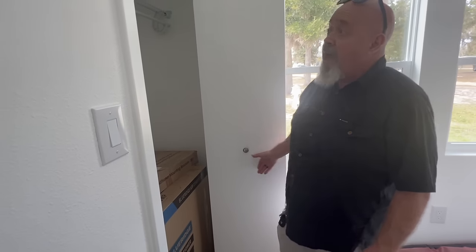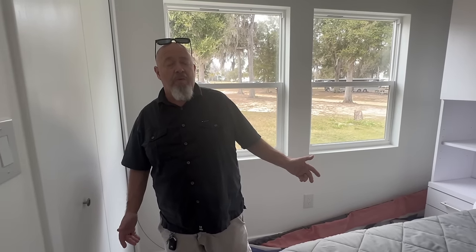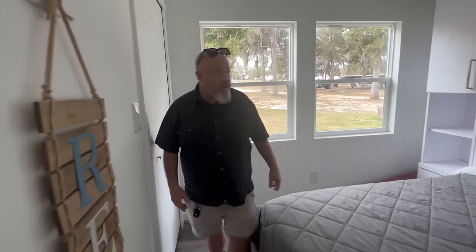Nice. And this thing is not hooked up. And it's probably, we'll say, 70-something degrees outside. Mm-hmm. It is so cool in here. It feels like it's about 65, 67. Yeah, really so nice. It's very insulated.